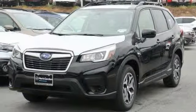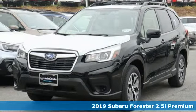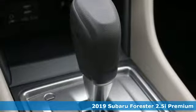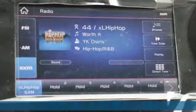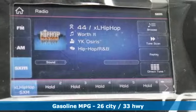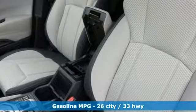Here's a new 2019 Subaru Forester. Providing confidence in all conditions, Forester's nimble handling and unsurpassed safety are truly grace under pressure. It's equipped for all your driving needs and wants.